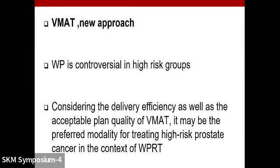So volumetric modulated arc therapy is a new approach if we talk about treating the whole pelvis in the high risk group, but this is still controversial and there is ongoing debate, because there is no clear data on whether it increases overall survival of the patients or not. Considering the delivery efficacy as well as acceptable plan quality of VMAT, it may be the preferred modality for treating high risk prostate cancer in the context of whole pelvis.